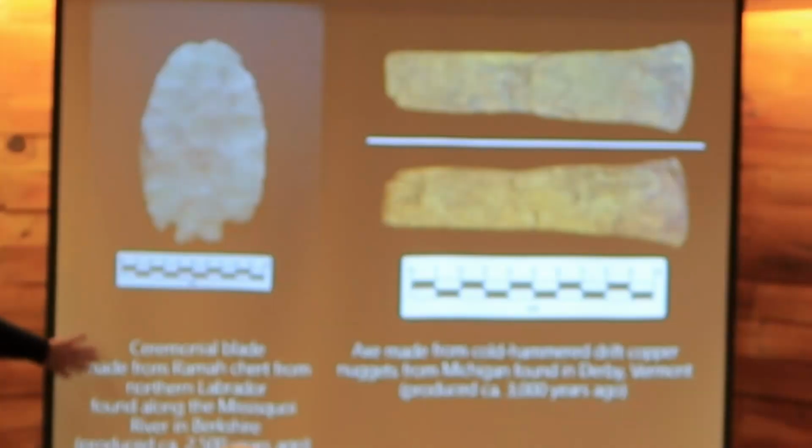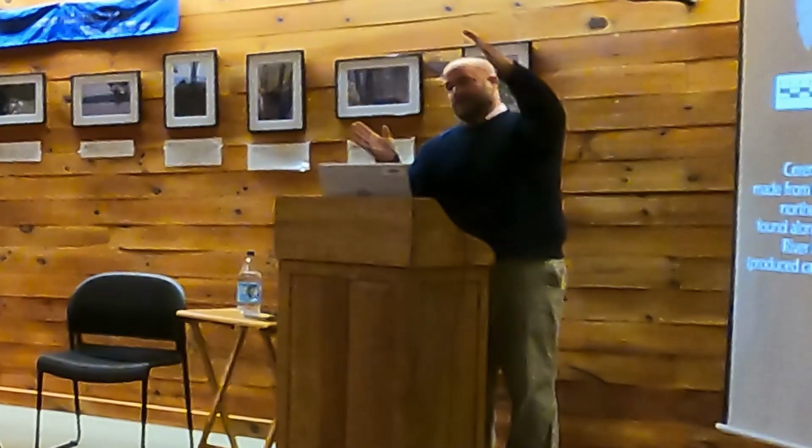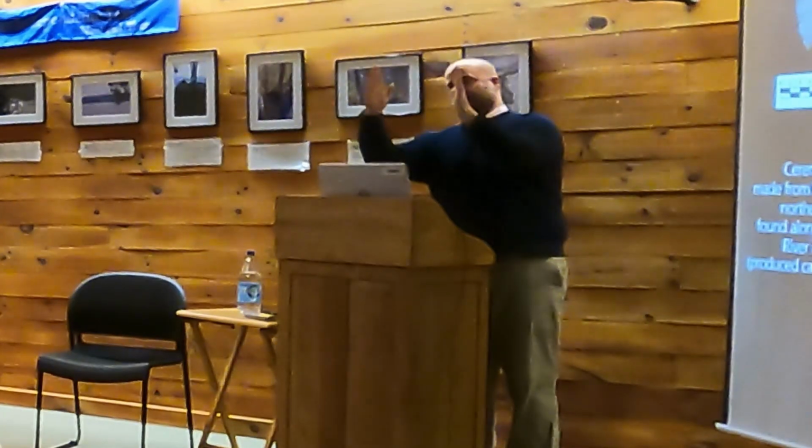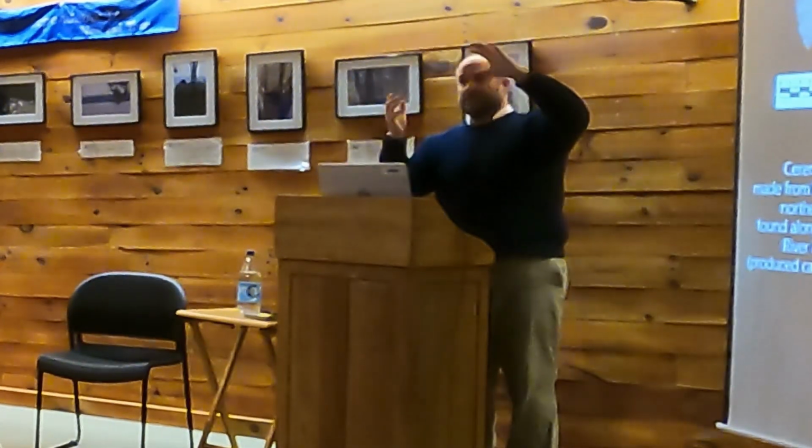For instance, this sort of ceremonial blade made from, again, Ramah chert in northern Labrador, and you can tell by the shape and the basal morphology that it dates to this early woodland period. That was found along the Missisquoi River in Berkshire, and it's difficult to judge by the scale, but it's like this big, and it's like that wide, and when you hold it up to the light, it's completely translucent.